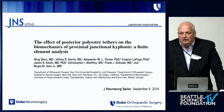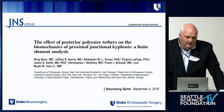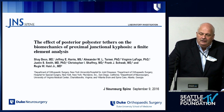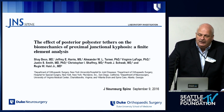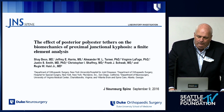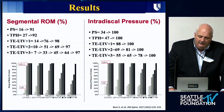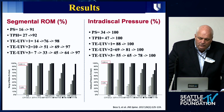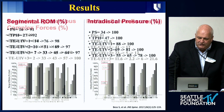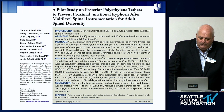So one of the things which I gained some interest in, and this was due to finite element analysis research, as you're going to see, is I thought that a tether might help. I first started using Mersilene tape, which is a heavy polyethylene suture material, through the UIV, either +1 or +2. And we did some work on that, and then we did, again, finite element analysis with that, and basically found that by using a tether, you reduce the segmental range of motion, you reduce the interdiscal pressure, and the hope was that this would help it.